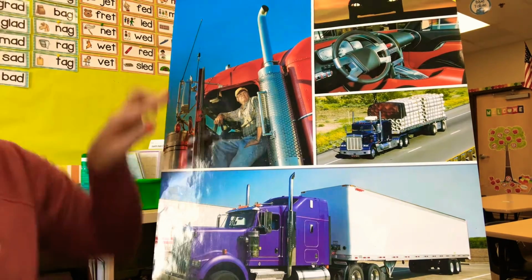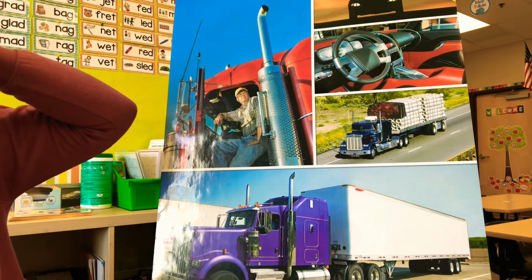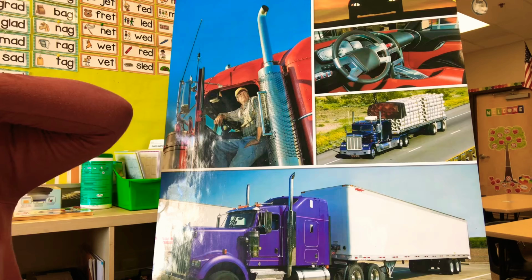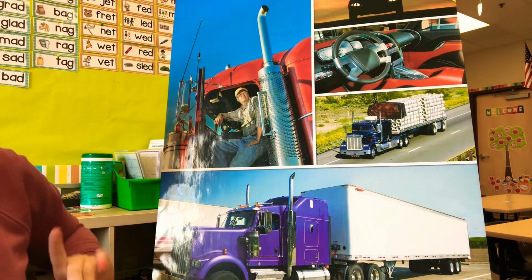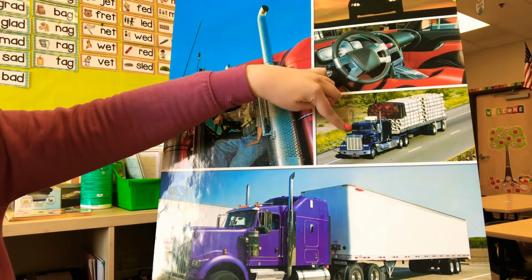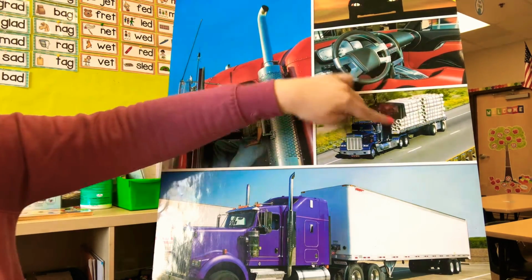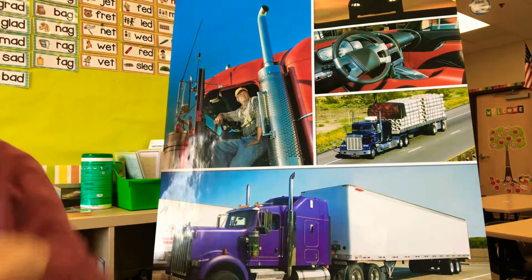A steering wheel, here's this one right here, is a wheel you turn to steer a vehicle. What's the new word? Steering wheel. The driver sits behind the steering wheel. Okay, let's review. This is steering wheel, haul, trailer, cab. Nice job.